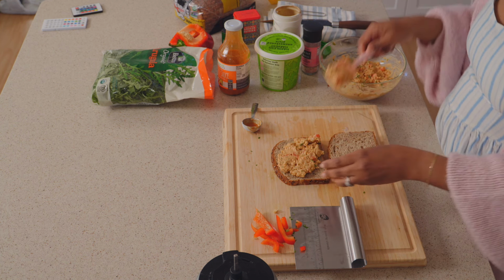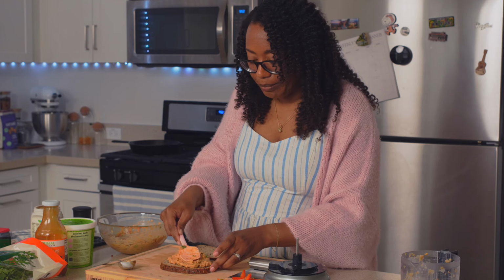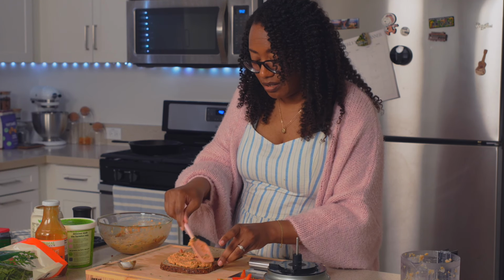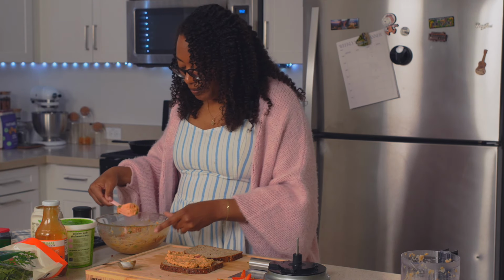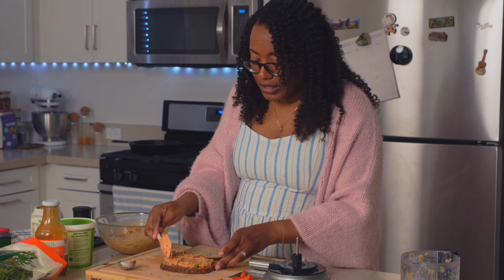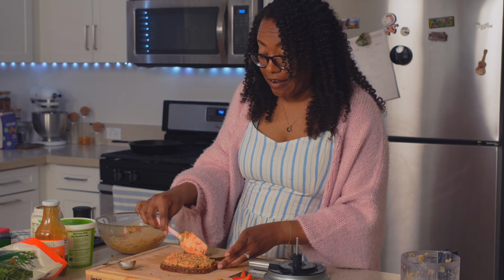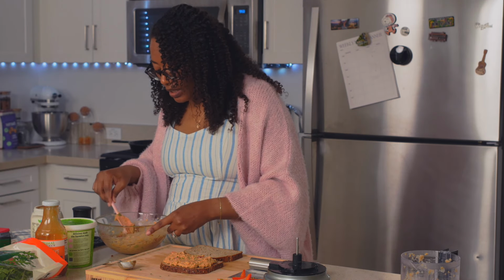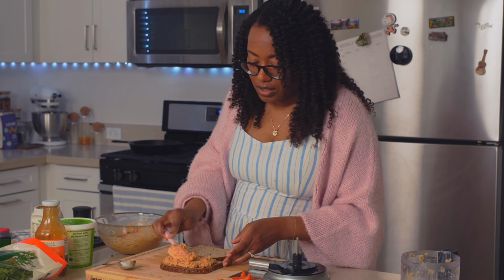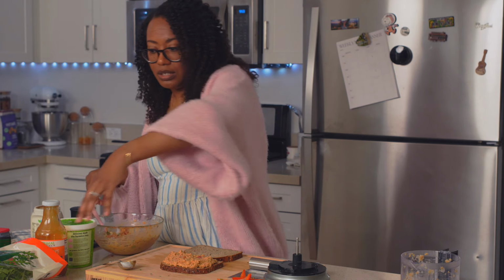Oh, this looks good. I feel like I need to start adding more raw red bell pepper to things because it's actually pretty banging with this bell pepper. And then I wasn't sure how it was going to taste with the tahini. There's people out there that just love tahini on everything. I'm trying to get into it. I'm trying to become a tahini person. I think that's a pretty good amount. And some arugula.